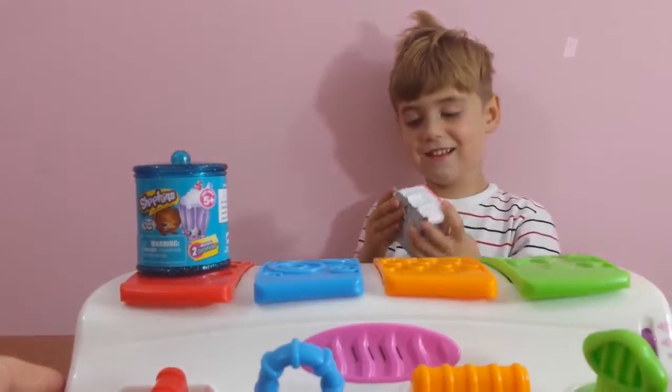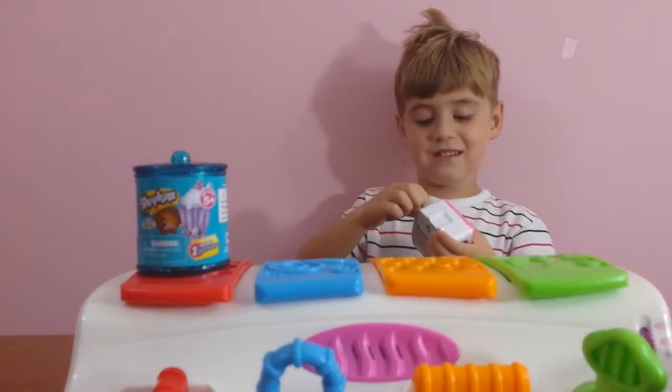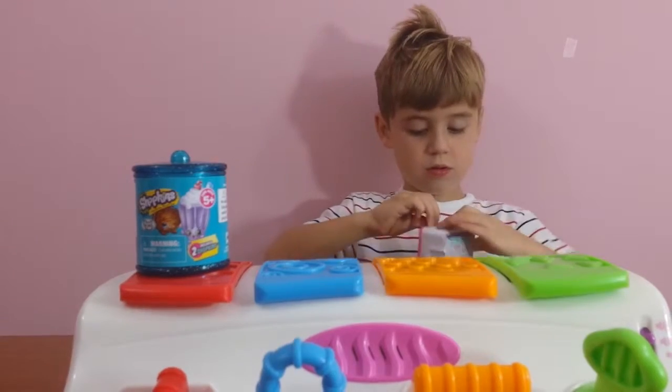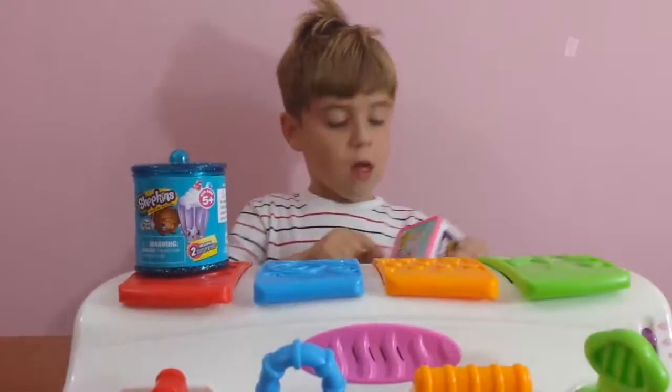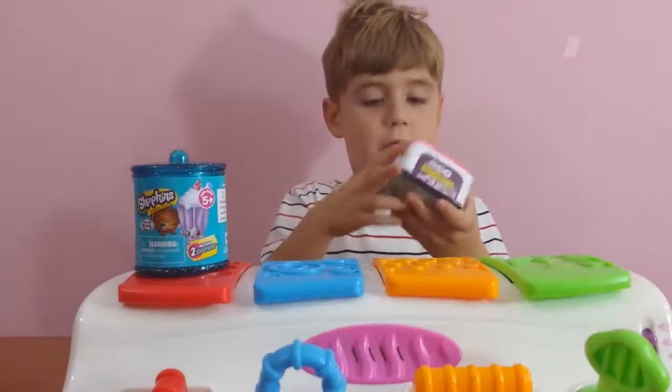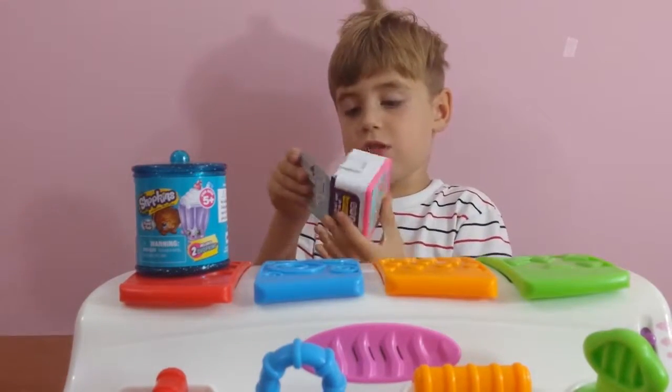Did it work? Did you catch it? Yeah. You crack it open on the top. I got it started for you. So those are the Twosies. I think there's two in there, right, buddy? Yeah. I think you get two collectibles. You get two. Okay. That's why it's called Twosies.